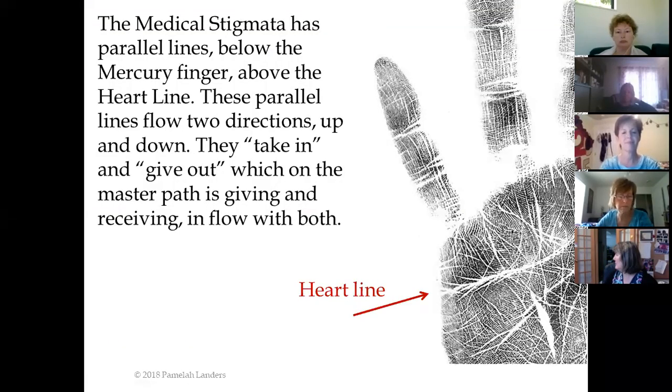And these are parallel lines that sit above the heart line. This is not a conversation a lot of people have about the medical stigmata, but it sits above the heart line. So it's like having a two-way flow, and the lines are vertical, so they go up and down, having a two-way flow to communicating between the heart and the mercurial energy. So they can take in and give out on the master path. Some people with this tend to, on the student path, listen more than they share. So that can be a problem.